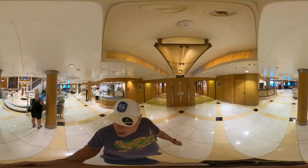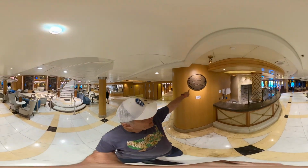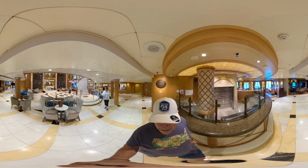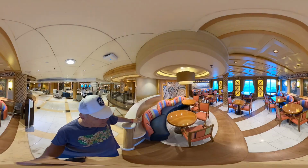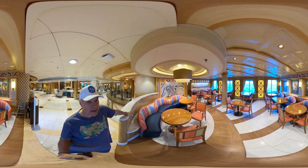I'm gonna walk over to the starboard side, the right side, Alfredo Pizzeria. I think the S is missing. And it's a pretty small Alfredo's, but I believe it's got new upholstery, maybe even new tables.